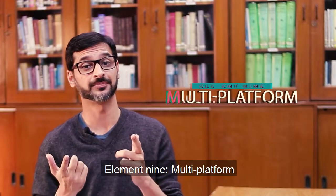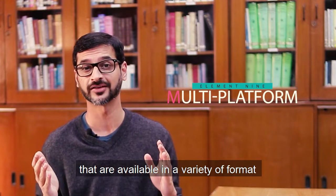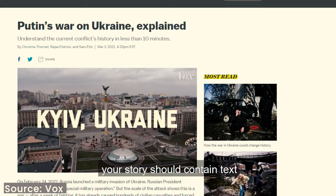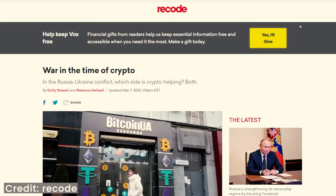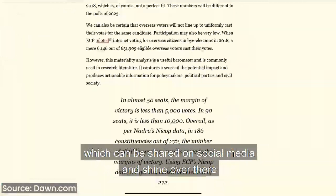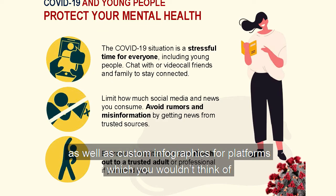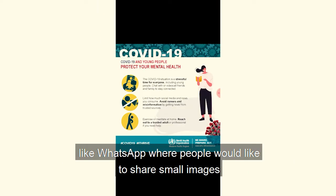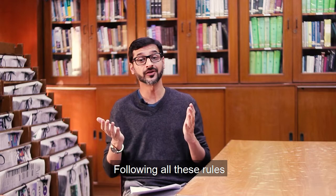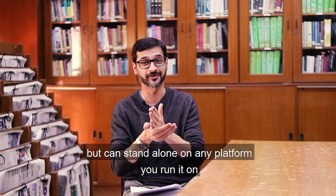Element 9 is multi-platform. The best digital stories are ones that are available in a variety of formats which can work across all platforms. What this means is that your story should contain text for that depth on websites and for search. It should include photos and videos and interactive charts which can be shared on social media and shine over there, as well as custom infographics for platforms which you wouldn't think of, like WhatsApp, where people would like to share small images to their own communities. Following all these rules, the story is then a sum of all these parts, but can stand alone on any platform you run it on.